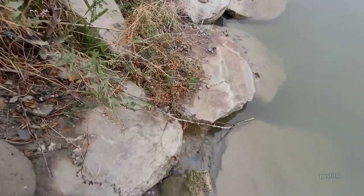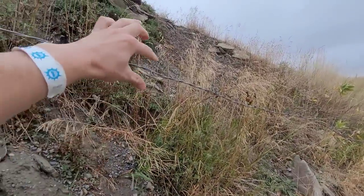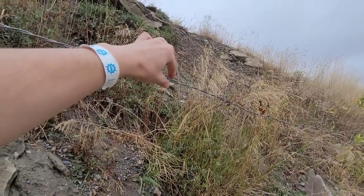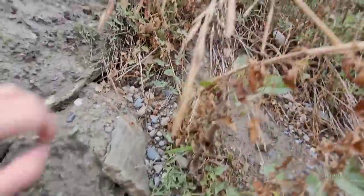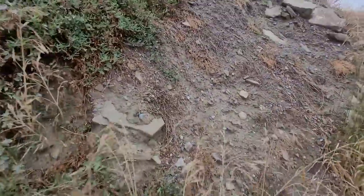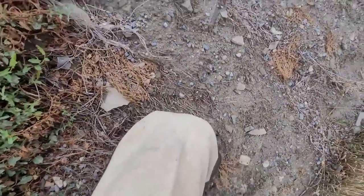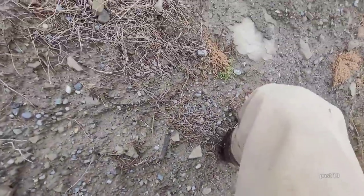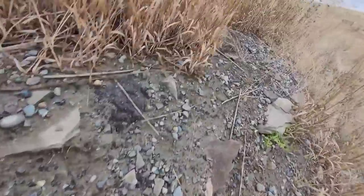Watch out for that barbed wire. More barbed wire. Barbed wire above me. Yep, pretty sharp. Just gotta carefully go between it without getting stuck. This is quite the hill. Gotta walk up it sideways, digging in like this. That always works out pretty well.